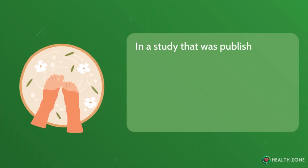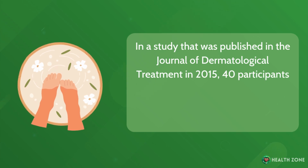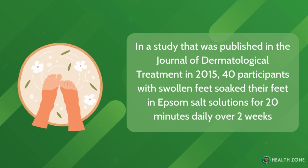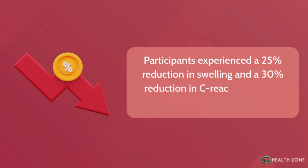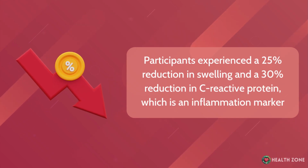In a study that was published in the Journal of Dermatological Treatment in 2015, 40 participants with swollen feet soaked their feet in Epsom salt solutions for 20 minutes daily over 2 weeks. Participants experienced a 25% reduction in swelling and a 30% reduction in C-reactive protein, which is an inflammation marker.